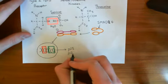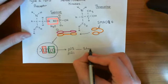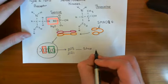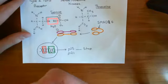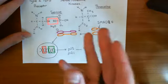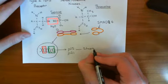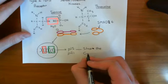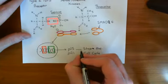And these proteins both stop the cell cycle. So these stop division. P15 stops the progression from the G1 phase to the S phase. P21 stops progression from the G1 to the S phase. It stops the S phase. It stops the M phase. It stops everything, basically. So these stop the cell cycle. Stop the cell cycle, or arrest the cell cycle is the fancy terminology for it. So they're going to stop the cells dividing.